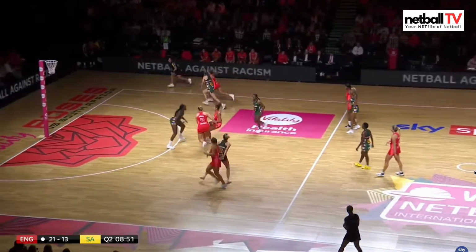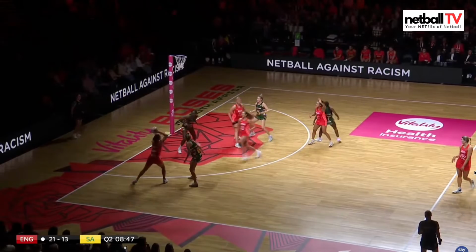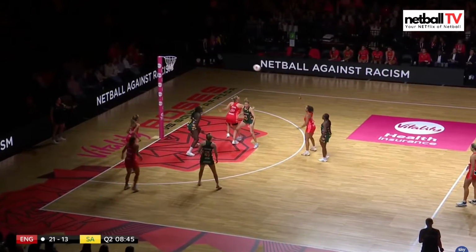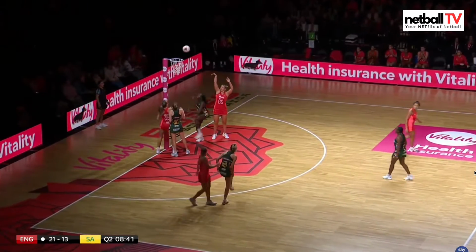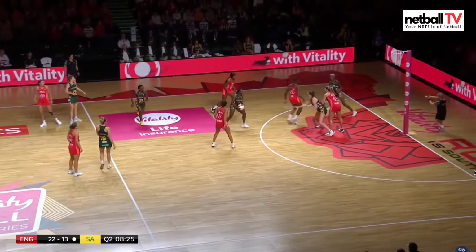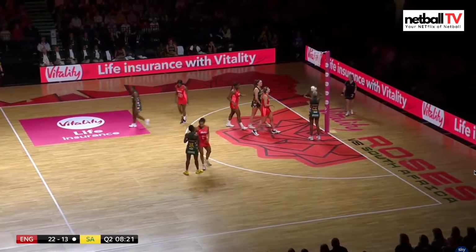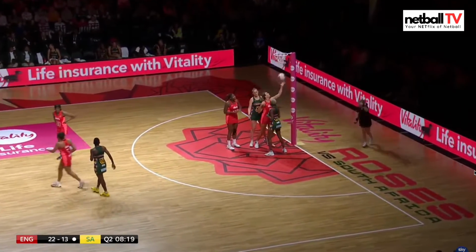Halfway stage in the second quarter, Cardwell coming all the way out the circle. Nice movement from Berry Neal, and she's going all the way around the circle. But they find Cardwell. She gets a nice goal. And Maseko been quite quiet so far in this quarter. I would like to see more from her. She's going to take a shot right under the post.